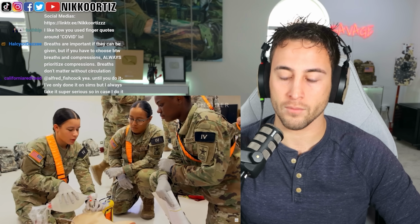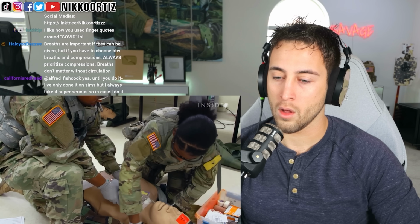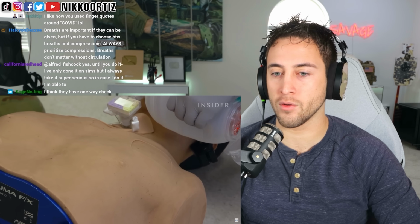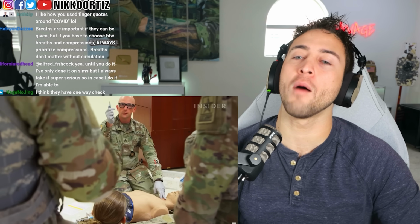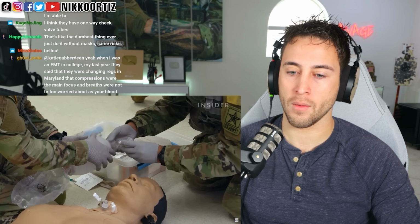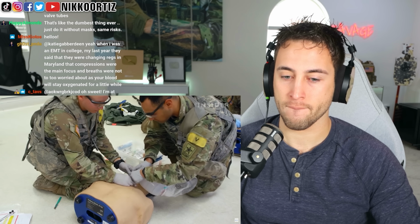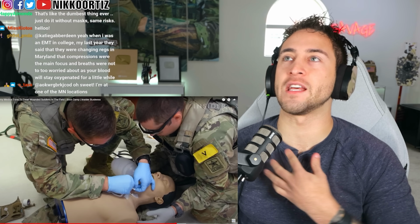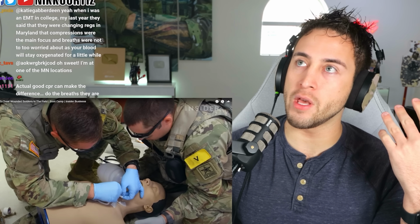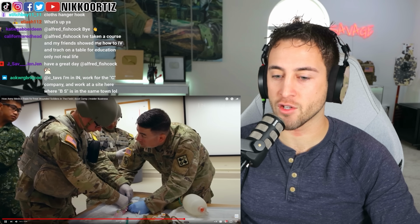One of the more complicated procedures future combat medics learn is how to perform the cricothyrotomy, which might be required if a soldier sustains an injury to the face or lungs. Students first practice performing a cricothyrotomy on a mannequin before moving on to real tissue. So if you guys don't know what that is, that's where you cut a hole in the airway in order for them to breathe.